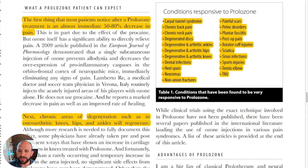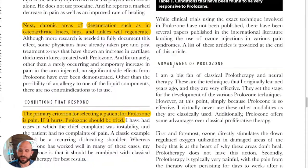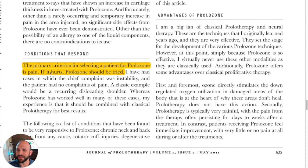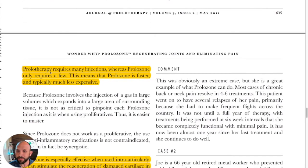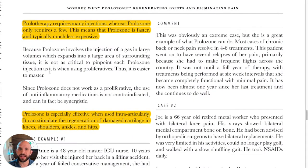What are we treating? Well, there's a lot of things. Chronic areas of degeneration such as osteoarthritic knees, hips, ankles will regenerate. He says you can treat chronic back pain, neck pain, degenerated discs, degenerative and arthritic ankles, hips, knees, dental infections, man, lots of stuff, painful scars, pelvic disorders. So he's really treated pretty much everything. And he has this as a statement: the primary criteria for selecting a patient for Prolozone is pain. If it hurts, Prolozone should be tried. That is pretty inclusive.